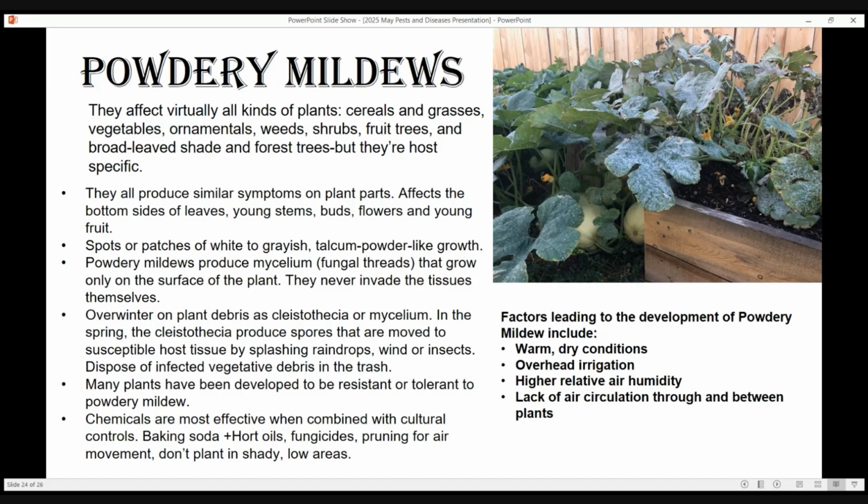So many plants have been developed to be resistant to powdery mildew, so a Google search will help you there. If you're going to use chemicals, they're most effective when you combine them with cultural controls. So here, baking soda with horticultural oils, fungicides, again, pruning for air movement, and don't plant in low shady areas where it's going to be wet.